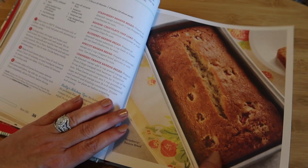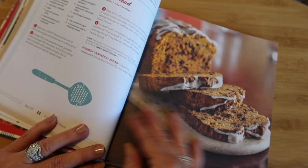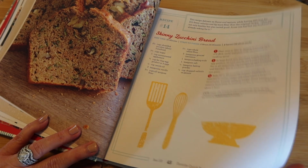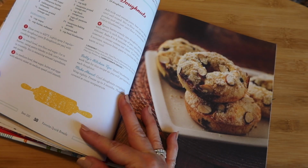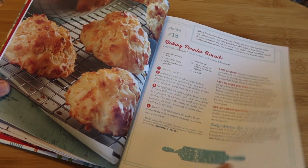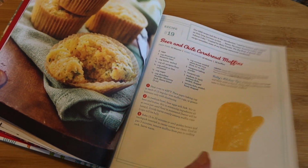But these recipes, there's the classic banana bread. That's my banana bread recipe. It's classic Betty Crocker, because you can't go wrong with it. There's skinny zucchini bread, caramel glazed apple bread. Oh, look at that. Cake donuts with a rainbow glaze. That's fun. Nina would love those. Baking powder biscuits. Beer and chili cornbread muffins. Ooh, that sounds good.